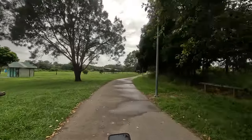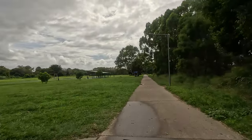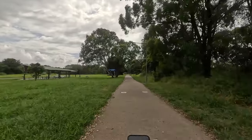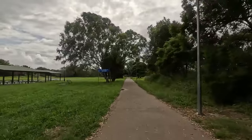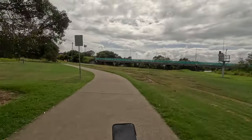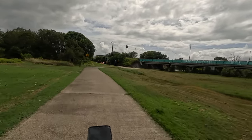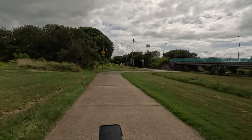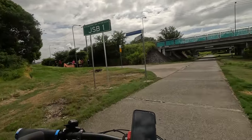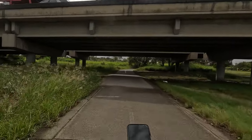So this is the beginning of the Jim Sawley Bikeway. It's also called the Kedron Brook Wetlands Bikeway. At least that's what the sign said. All right, this is Nudgee Road. Super duper busy. We're gonna start this section of the Jim Sawley Bikeway, JSB. If you're like, oh, Johnny, you just did this in your NBC series, yeah, but I'm gonna do something different.